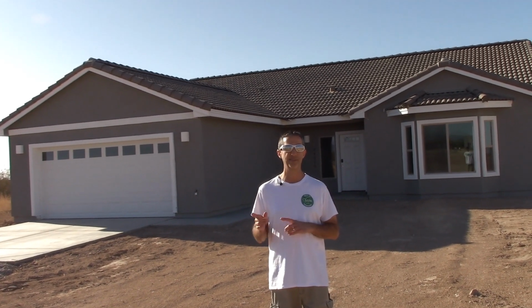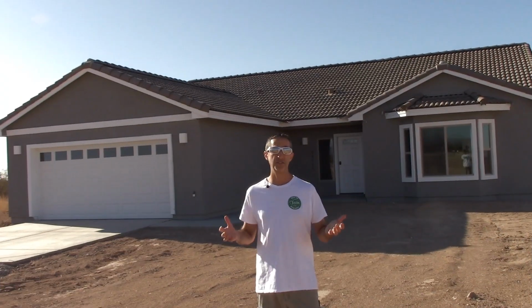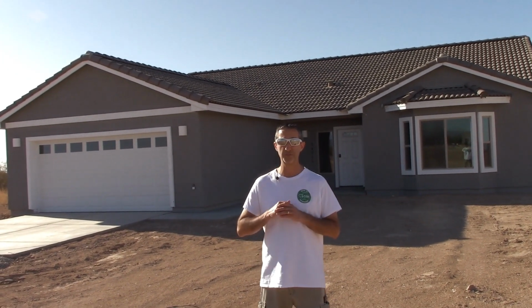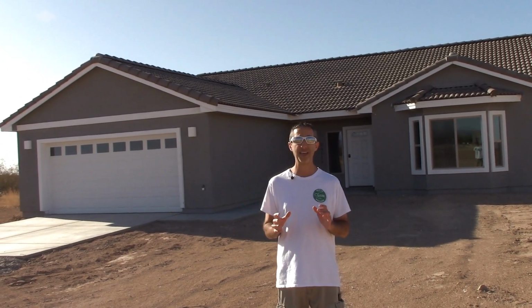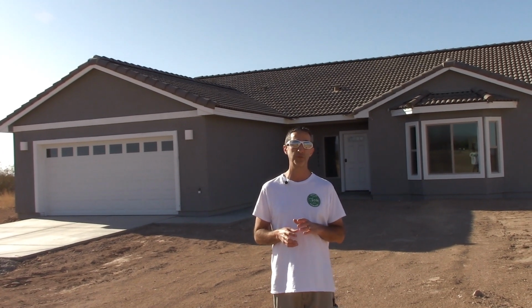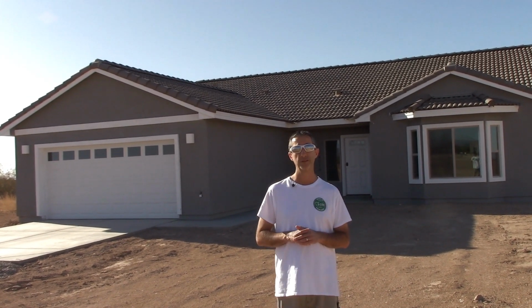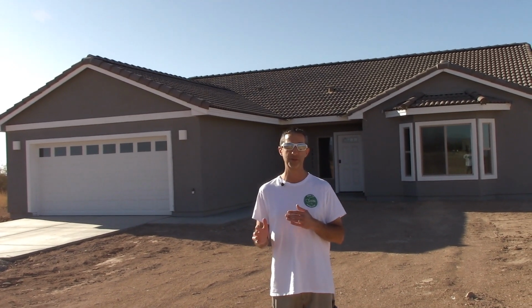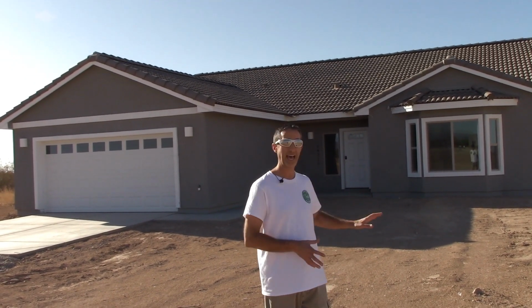So let's go ahead and cover the outside of the building first. So obviously we're just going to start right here. If you look behind me, you're going to see the outside of the house is completely done. The only thing that we have left on the outside of the house would be a couple of touch-ups on paint, which is actually the very last thing that happens. But for the most part, this is how it looks.